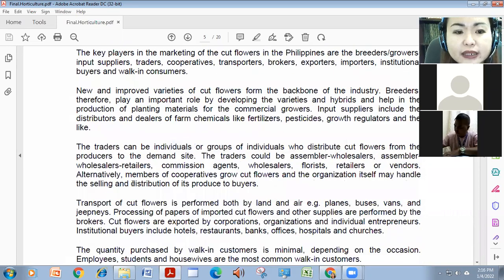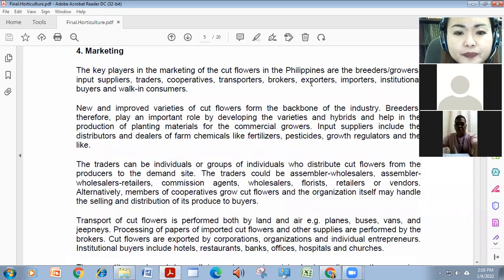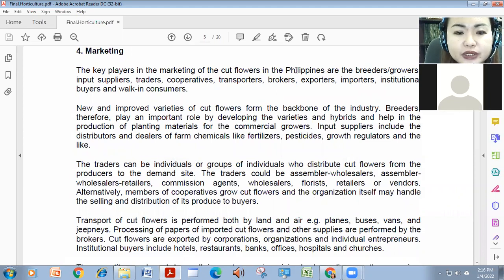And for marketing naman, we have the breeders, their growers, and input suppliers, traders, and cooperatives, and so on, including the brokers, exporters, importers, and mga institutional buyers and walk-in consumers as the main players, key players sila sa marketing ng ornamentals and cut flowers. So they have been improving varieties and cut flowers as backbone in the industry.